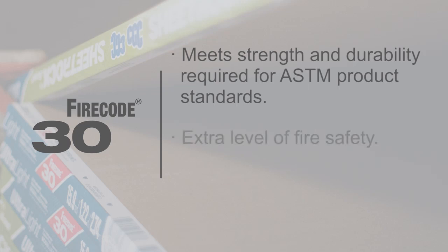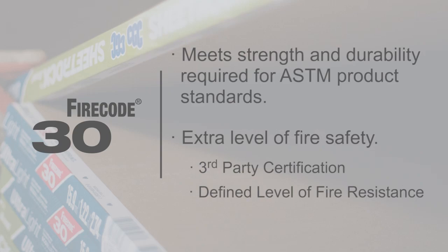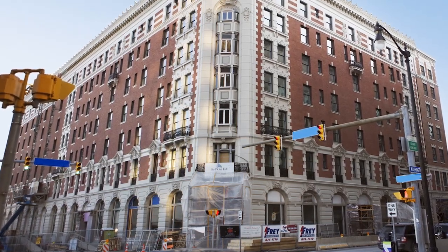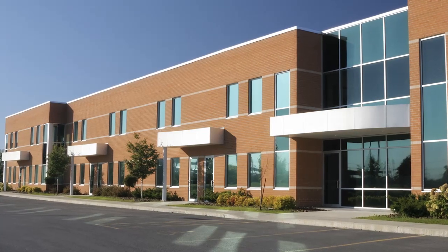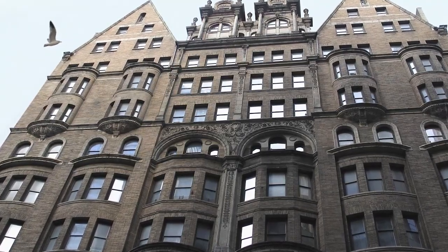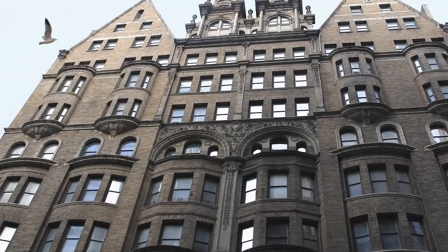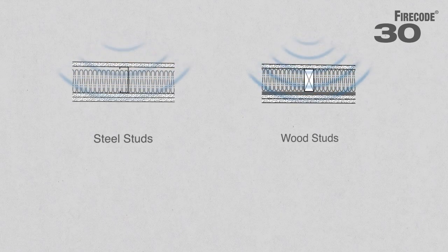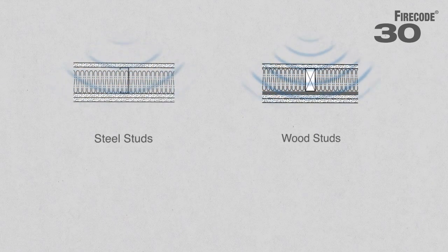They also provide an extra level of safety because Firecode 30 panels do carry third-party certification and provide a defined level of fire resistance where regular Sheetrock panels do not. Further, some provincial codes, Ontario for example, do provide some relaxation to 30-minute separations in Part 11 renovations under certain circumstances. The National Building Code of Canada, the model code for all the provincial codes, has provisions for relaxation to 30-minute ratings as well. Sound control is also a consideration, as mass of the materials used in an assembly contributes to the overall sound transmission class performance.